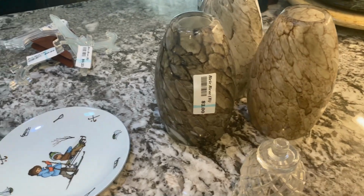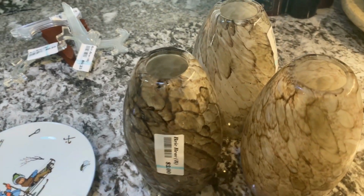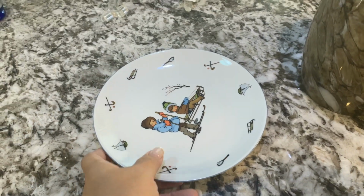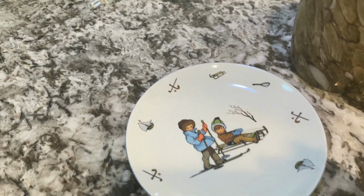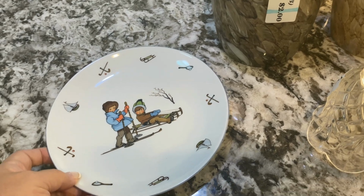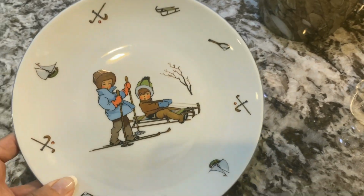Hi everyone, we are here at my counter and I'm going to show you some lovely, beautiful items that I found. And these were found at a place called Rescued Treasures in my local town. We'll start off with this.